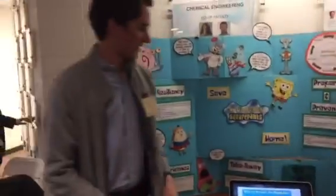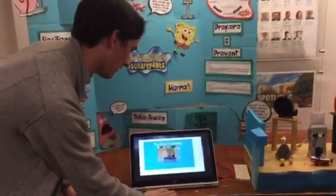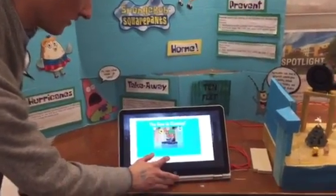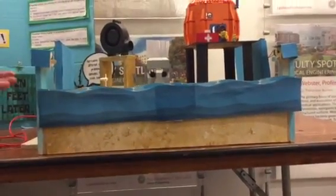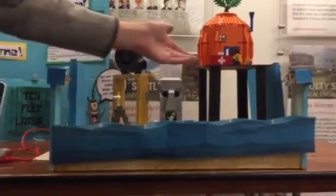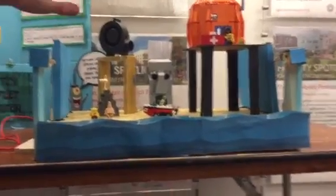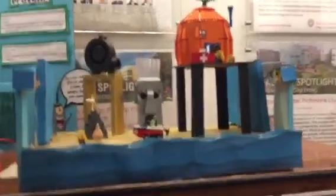Alright, I'm Hutch. I'm going to walk you guys through the flooding portion of our exhibit. So I'm just going to go over to the next slide. So the goo is coming. We have a button here that says flood. I'm just going to go ahead and press that. And if you take a look right here, we have motors raising up our sea level. So right here, Patrick's house and Squidward's house, they're getting flooded. But SpongeBob's house is remaining dry because it's sitting on top of stilts, which we laser cut. So the water's not coming up that high.